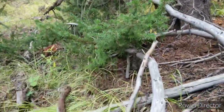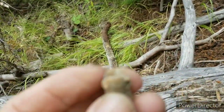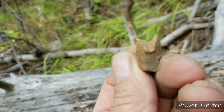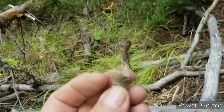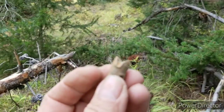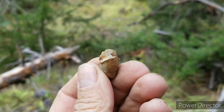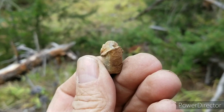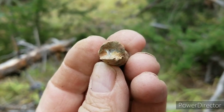Okay. If you can see that, I think I just got another carved bullet. It looks definitely carved to me. What do you think? They have a chess set down here? It's kind of cool. All right, moving on.